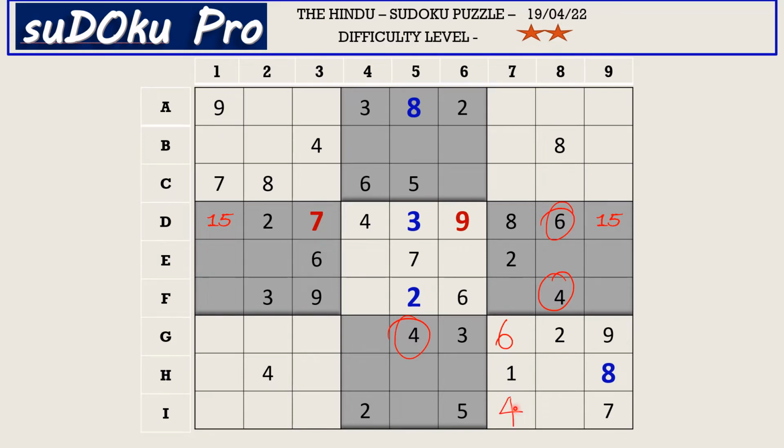Now in 9th block, there are only 2 empty cells and the missing numbers are 3 and 5. There is a 5 in I row blocking here. So I8 takes 3 and H8 takes 5.